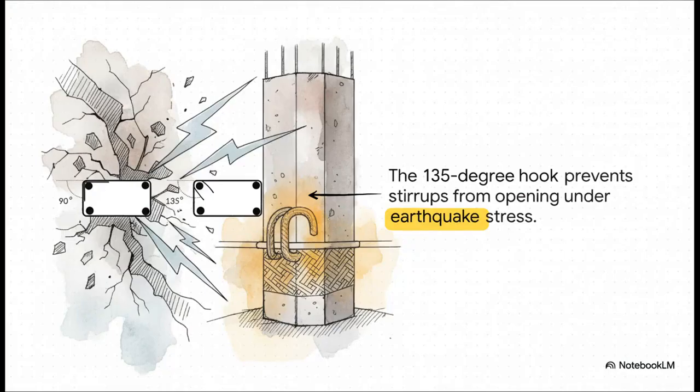Okay, now check this out. This is a tiny detail that can literally save a building. It's the hook on the steel stirrups in the concrete. A simple 90-degree bend can actually straighten out and fail when an earthquake hits. But if you bend it all the way to 135 degrees, it's not going anywhere. It holds tight when it counts. It's a perfect example of how a little bit of craftsmanship makes a gigantic difference.